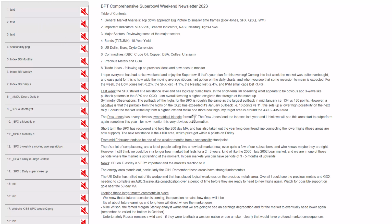Again, should the market ultimately form higher lows here, which I do favor given the fact that the market rallied up so strongly, and it rallies to another high this spring, my target would be around the 4,300 to 4,350 area. Very, very short term, I'm viewing a possible little bear flag which formed on Friday. I'll show that on the 15-minute charts. Guys, next week, CPI on Tuesday is extremely important. The market's going to respond strongly to that, so we'll see the market's reaction.